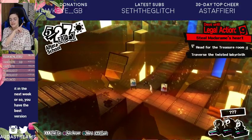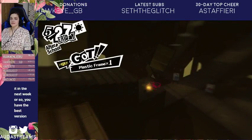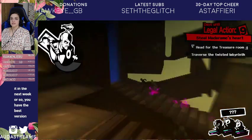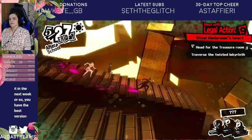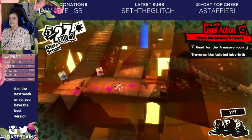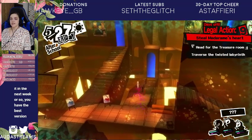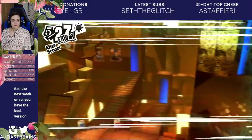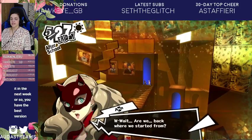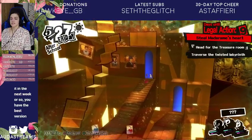Okay. So, Blue Sayuri is this way, Red Sayuri is this way. I'm assuming that the colors mean something. This way. I can feel it. Okay, so let's try the Red Sayuri path first. Oh, but wait, are we back where we started from? It seems this is a trick after all. He would not let us proceed that easily.